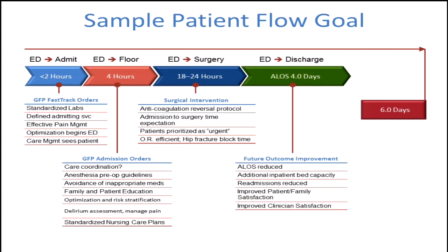Well, here's the goal. You want to get people through the ER maze in less than 2 hours, and inside this program, this really works. Patient hits the door, the orthopedic resident runs down, diagnosis is clear, hospitalists come down, get the patient prepared, and we move forward. You want to have them to the floor within 4 hours, and our goal is to get them in the operating room within 12, but it's admirable if you can get them in the operating room within 18 to 24 hours. And the length of stay target in this program is 4 days, which is very attainable.